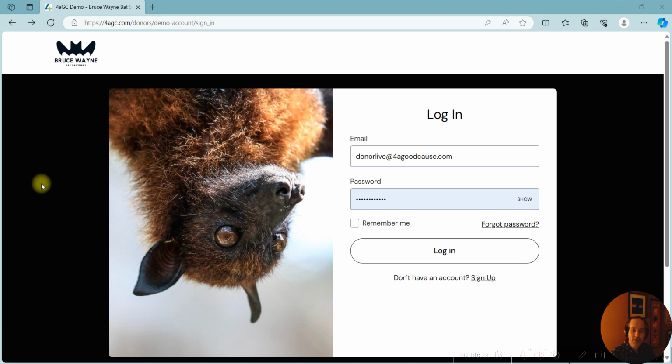Specifically, these new features that I'm going to be going over are our new updated donor portals that we have for our nonprofit clients. These are going to help you save time in dealing with your donors. They're also going to help you retain more monthly givers.